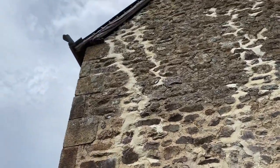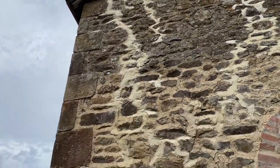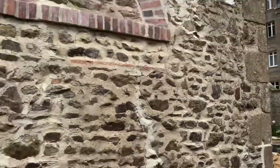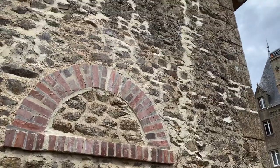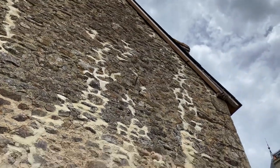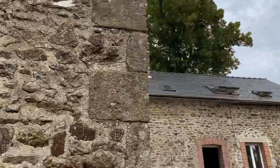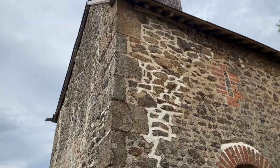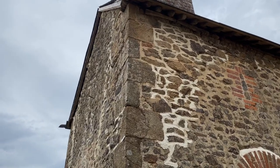So just have a look up there. It's all been done all the way down, all the way along here. You go up there, you can see all those cracks that have been filled, right the way to the top and right the way to the roof line. And if you come around here as well, the bit underneath the chimney has all been redone as well. So there you go.